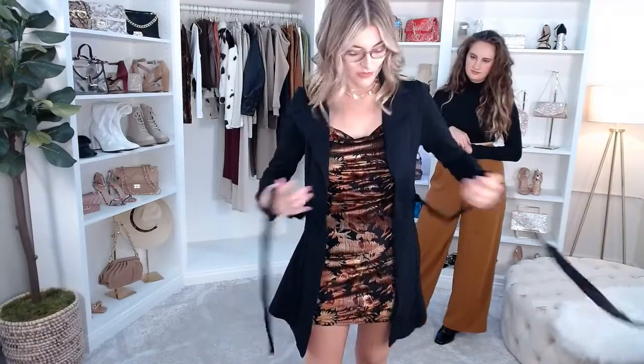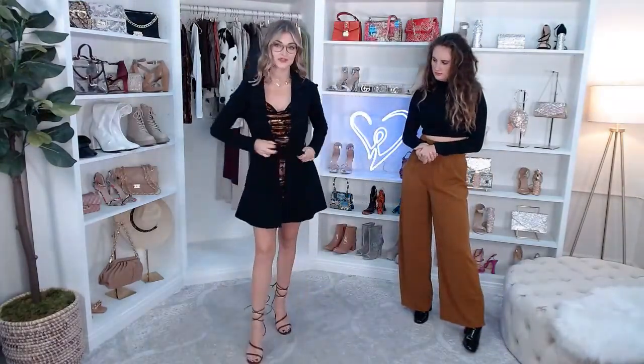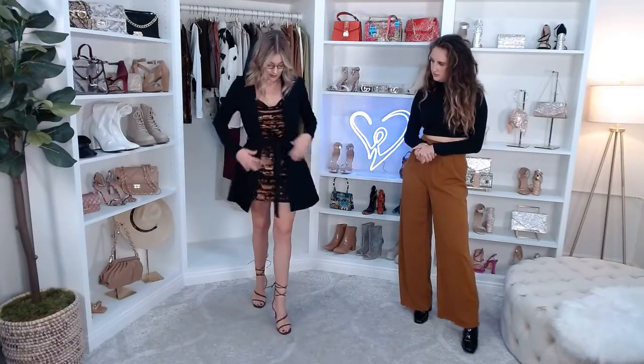And it's just her classic black trench coat, not necessarily a fall color, but since we're talking about this dress that has the black as that base color, I think this one would be really cute. So let me know what you guys think about this full look. Would you do the coat, or would you kind of just leave it? I think it's really cute.